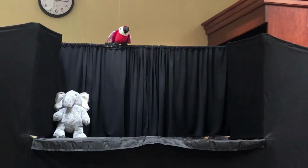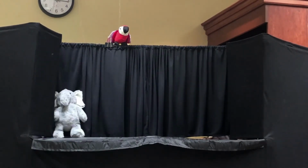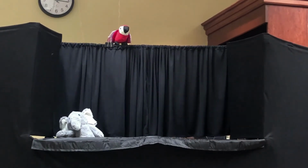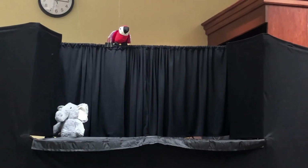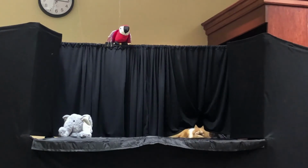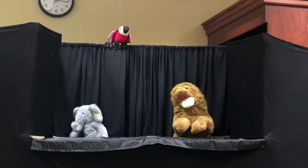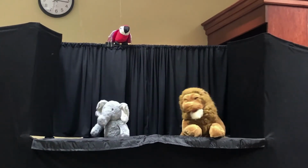"I'd better hide in a dark place where my bags and sags and creases and wrinkles won't show," he said. By and by, he found a deep, dark cave, and with a heavy sigh, he tramped inside and sat down. Suddenly, he heard a fierce growling and grumbling and snarling. He peeped out of the cave and saw a lion padding down the path.